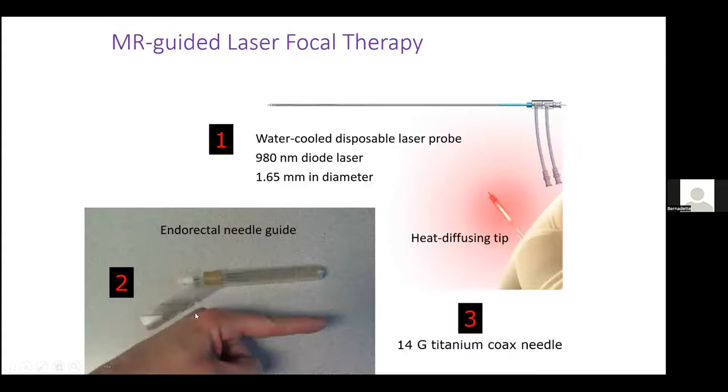We have a little needle guide, just like what we use for the biopsy. It's the exact same thing. And it's very tiny. That's my hand, and I'm a little woman with a very small index finger. This thing is smaller than my index finger. That goes in the rectum. And then we insert an applicator with a laser fiber eventually placed into it. In the beginning, we put it in there with a stiffener. Then we replace the stiffener with a laser with a heat diffusing tip. And sometimes if it's a fibrous gland, we'll use a 14 gauge titanium needle to penetrate through tissue to get to our target.